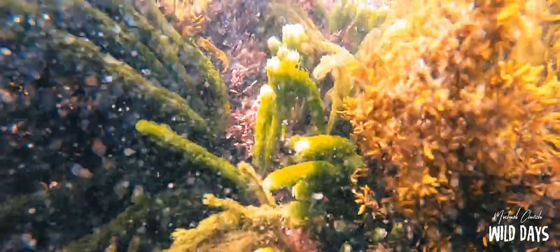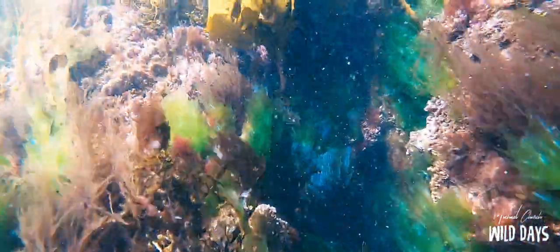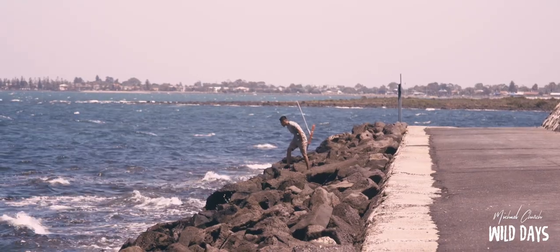But it's mega diverse down here. We've got over 200 species of seaweed alone in Port Phillip Bay. That's more than anywhere else in the world. We've got sea stars, we've got sharks, we've got urchins, we've got the works. So next time you guys have a day off, beautiful blue skies, nice weather, not too windy like it is today, put a snorkel on, jump out and go and check it out.